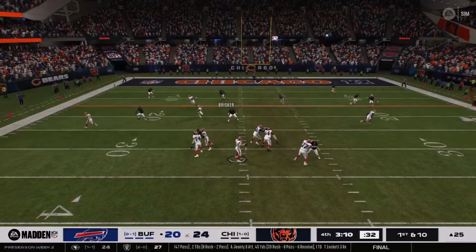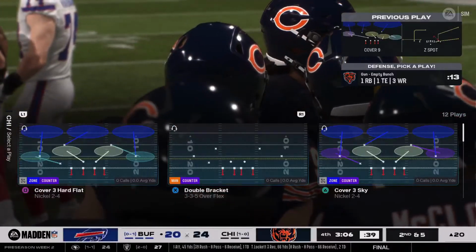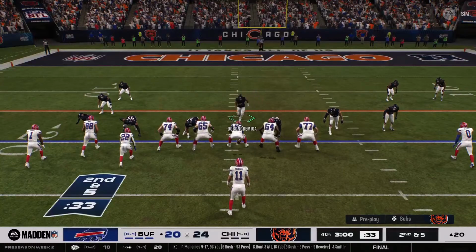Now it's Trubisky. Open man is Samuel, complete. They get him to the ground right on the cusp of the red zone after a pickup of 5 or 6. Brings up 2nd and 5 at the 20-yard line.